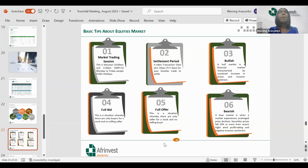buy Wapco, or let me say buy Livestock. Most times this happens with penny stocks, right? You may literally not see a Zenith go on full bid or full offer, except the market is extremely hot. So for premium stocks, you may literally not see them go on full bid. But penny stocks, a whole lot. You can see full bid now and full offer towards the afternoon. So it's just telling you that on full bid, you cannot buy at that time, just queue up in the market.